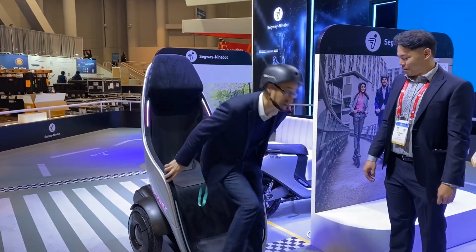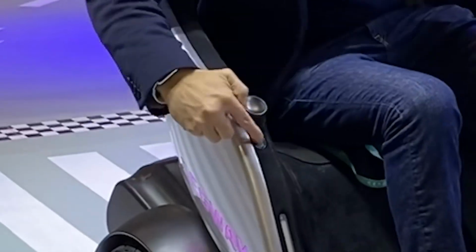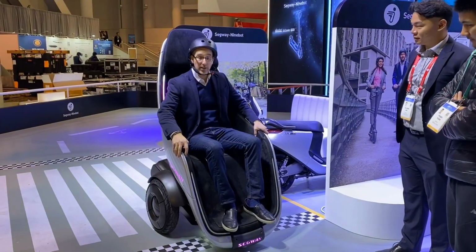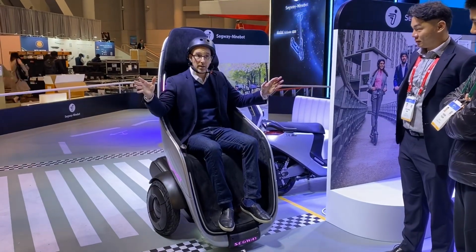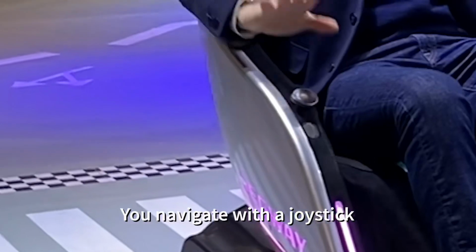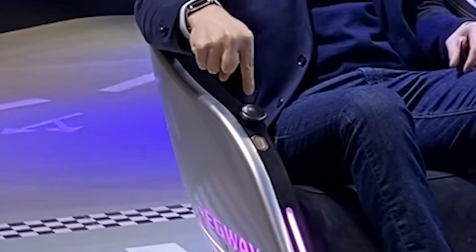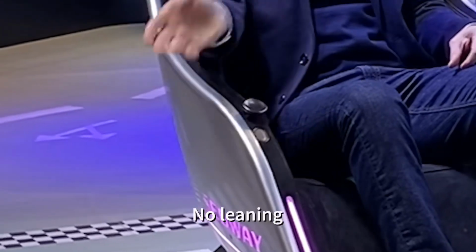All right, so there's 3 wheels here right now. I'm balanced on the 3 wheels. The power button's right here. I'm gonna do 1 press to turn it on. So it's on, and I can feel now I'm balancing. Now I have not touched the joystick, which is right here. I've got a joystick for control: forward, back, left, right.